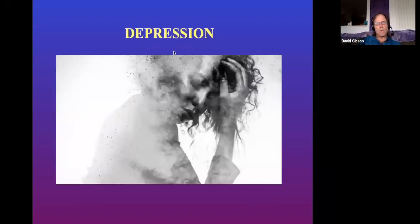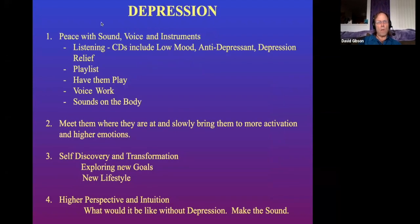So depression can be treated really effectively with sound. The low mood CD I've got starts really blah, so it matches where they're at. And over 12 minutes, it gets more and more activated very slowly and brings them into an activated, awake state. The main thing with depression is to slowly build into it, right? If you play a gong, something that's really activating, they're probably going to throw you out. My antidepressant CD has a lot of activating sounds in it, and it also goes through all the notes, because I think sometimes when people are depressed, they're stuck on a certain note.